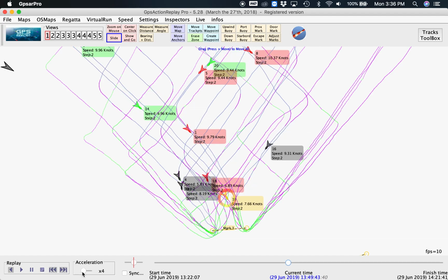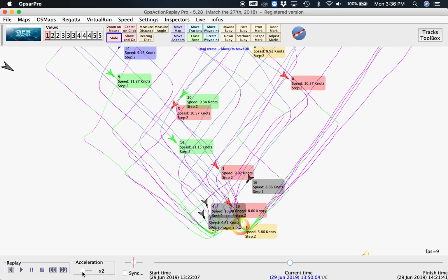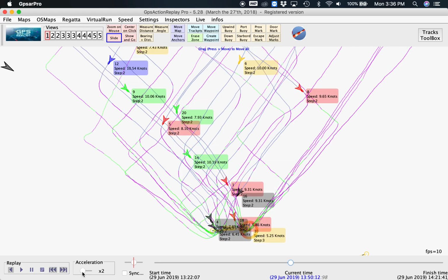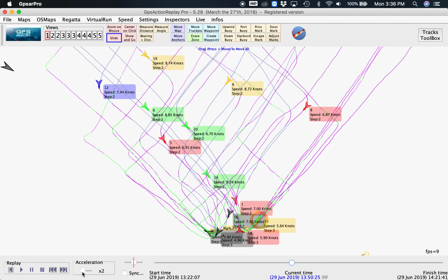10 jibes in no man's land. They're going to have to go low and slow. 3 probably has the best angle coming in. Going much faster now. So good move for 3. Just tough for 10. And 16 and 1.